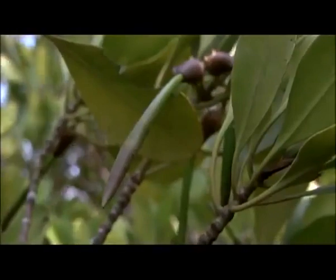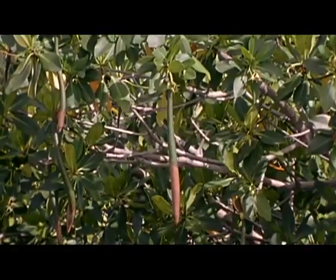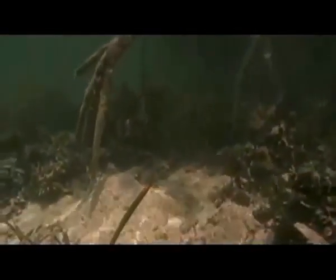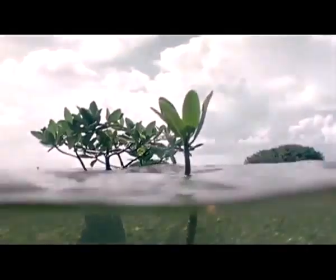Many mangrove species let their seeds germinate while still attached to the tree. This increases their chances of survival. When ready, they drop off and stick in the mud or float around till they find a suitable anchor. These adaptations help the mangroves to propagate rapidly and expand the forests.